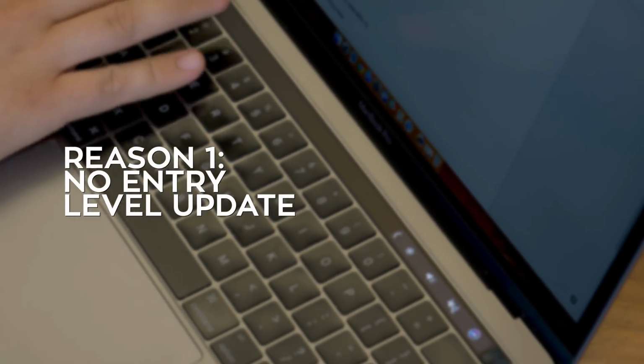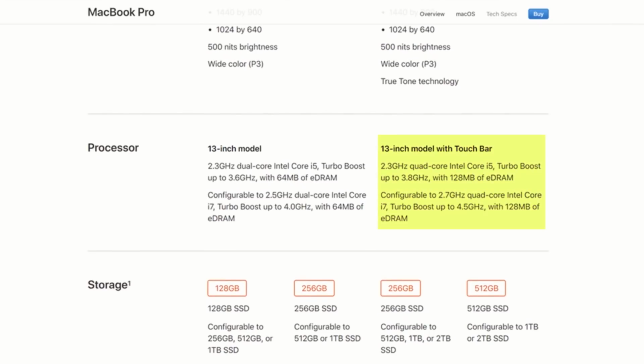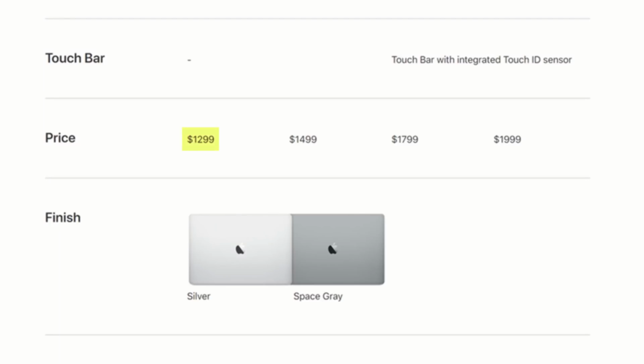We knew there was something fishy about this year's MacBook Pro right when we saw the listing, because the update only applies to $1,800 models and up, including the 15-inch MacBook Pro. Everything below that has been completely left off the update. So the $1,300 starting price model all the way up to the $1,800 model, they don't get the update. They're still left on previous generation Intel processors.